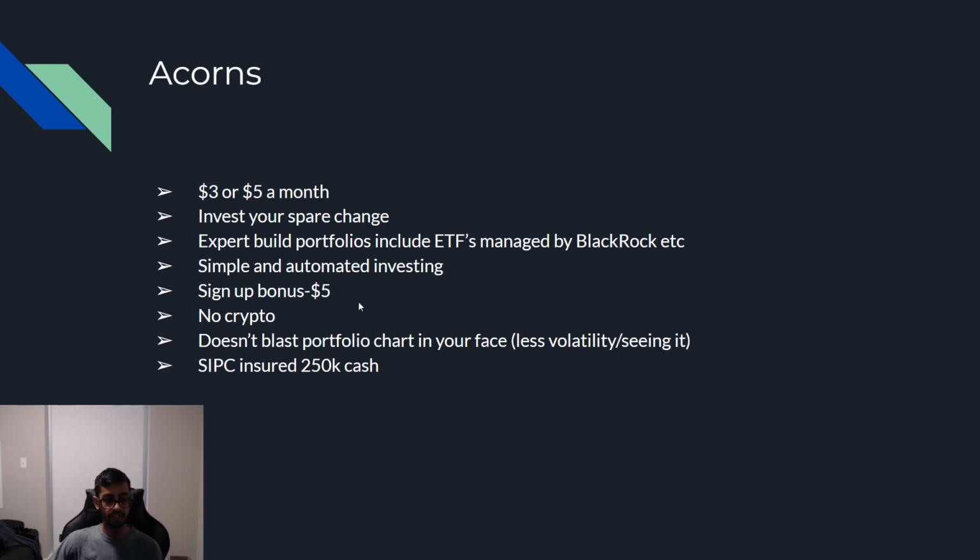And you're going to be investing in safe things like ETFs, and you're not going to have to think, oh, which stock am I going to pick out myself, right? So they invest for you, and it's very simple, and they are SIPC insured up to $250,000 in cash. So Acorns is going to be a great platform for you if you're looking for something to just automate investing, set it and forget it, maybe invest your spare change even. So definitely check that out.